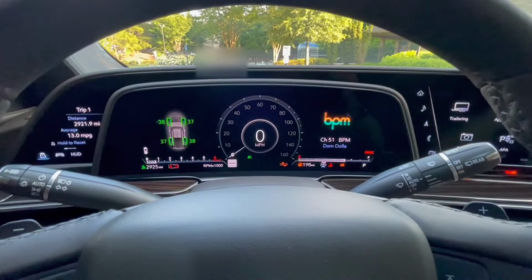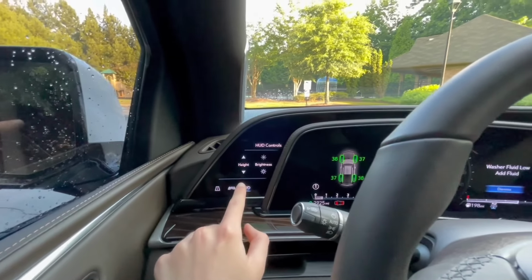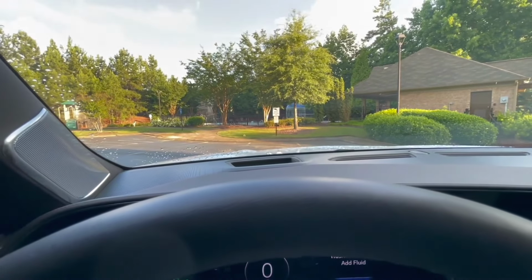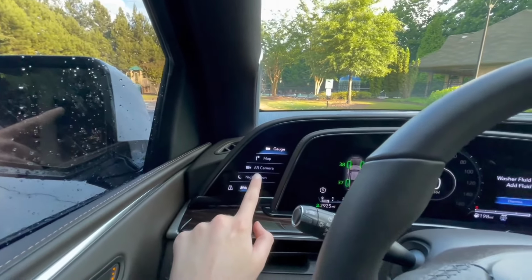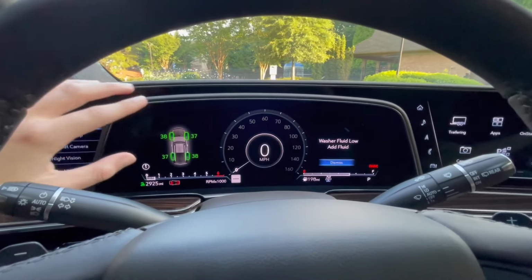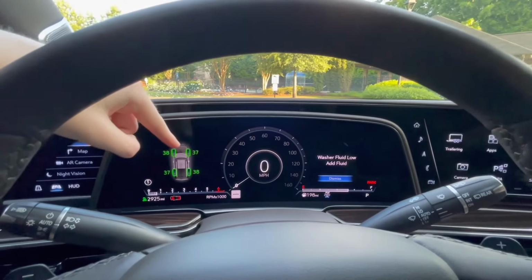And as you can see, you're presented with a very, very nice instrument panel. It's all digital, as you can tell. So let's go ahead and bring it over here. We have all of our stuff over here for our trip and stuff. You hit HUD. This is going to control the heads-up display, which you can kind of see right there. But this is the part we want to see. So right now it's on gauge, which obviously it's set up like a gauge. You have your gas, tachometer down there, speedometer, you have tire pressure.